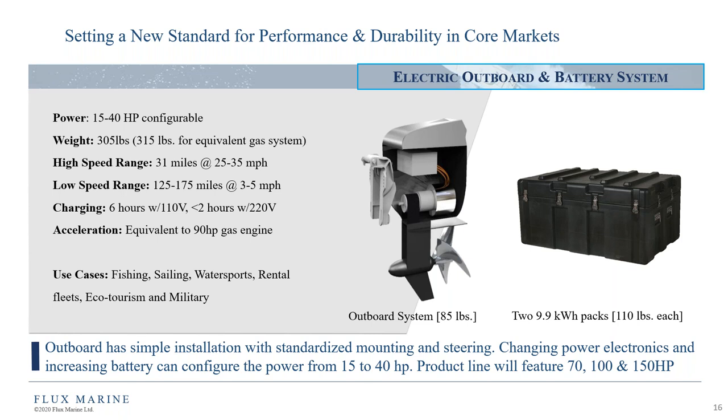Looking at range at high speed, around 30 miles, at low speed, pretty close to 200 miles. So at low speed, we significantly can outrange a gas engine. At higher speeds, we're about 75% of the range. Our focus is to be versatile, so 6 hours of charging on a 110 volt outlet, or plug into a 220 volt outlet, or J1772 and get a charge in under 2 hours. One of the big performance aspects that we're focused on is acceleration. So in addition to the instantaneous torque that the electric has, it also has a peak power capability.